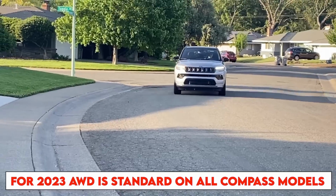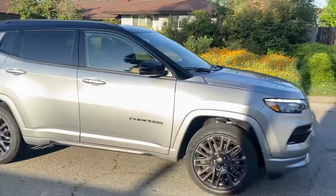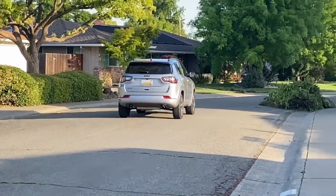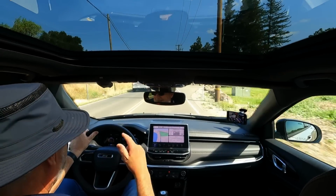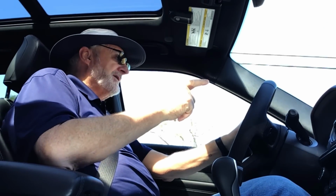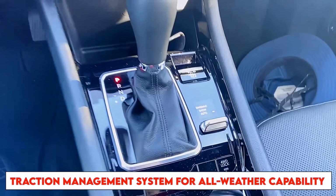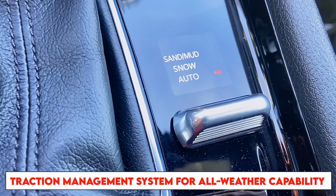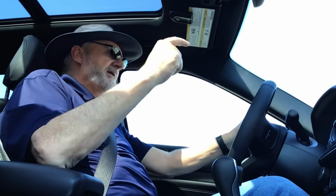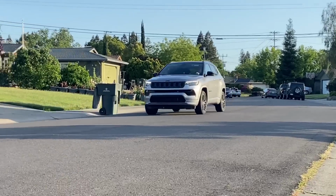Now it's all-wheel drive, so the Jeep is always in control of adjusting your traction levels to make sure that you are driving as safe as possible in whatever weather conditions you may have. So that is very nice. All-wheel drive. You can, in fact, shift to the sand and mud mode or the snow mode depending on your specific needs in the weather that you are driving. Right there on the dashboard.